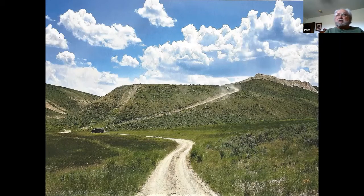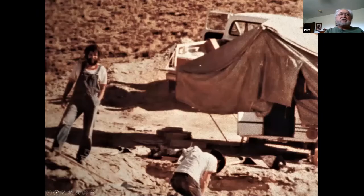One of the old jokes about tent camping out in Wyoming is that you always had to bring your own bush, if you had to go to the bathroom or something, because there were no bushes out there. But anyway, it's a pretty desolate area.